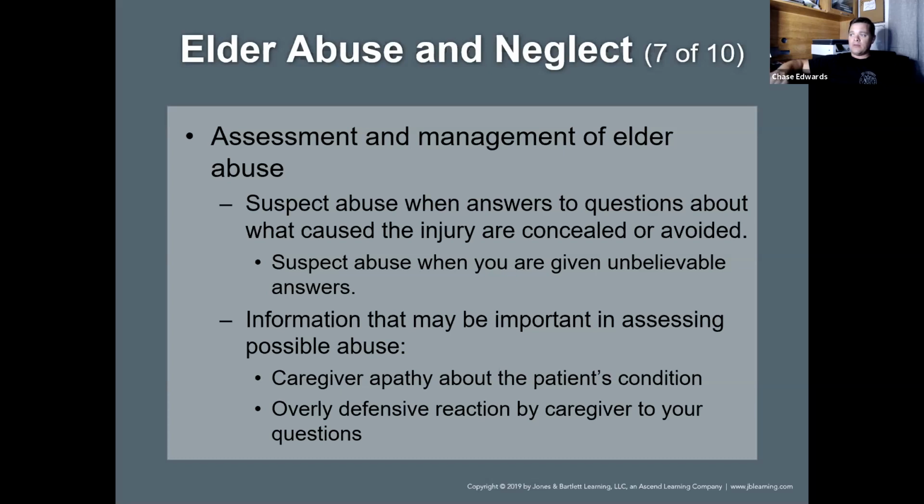For your elder assessment, manage elder abuse. Suspect abuse when answers to questions about what caused the injury are concealed or avoided. They don't answer you, they stare off, they try to change the subject. Anything like that, you want to do that.